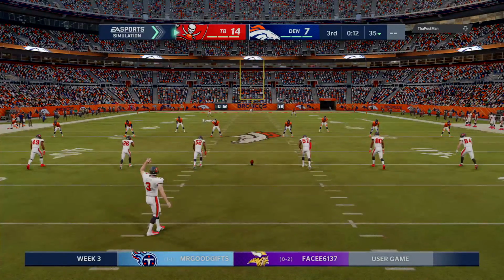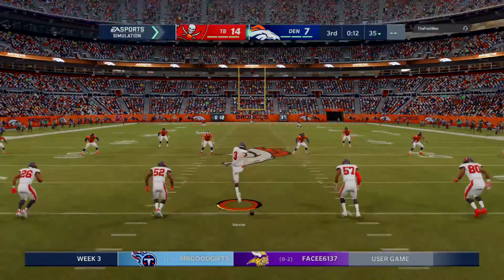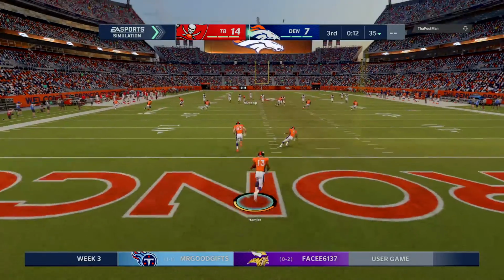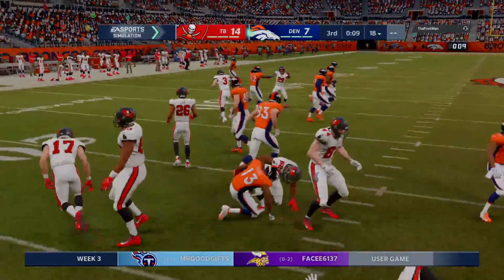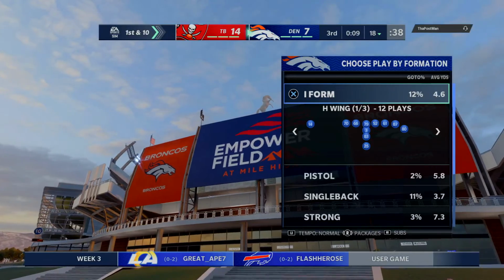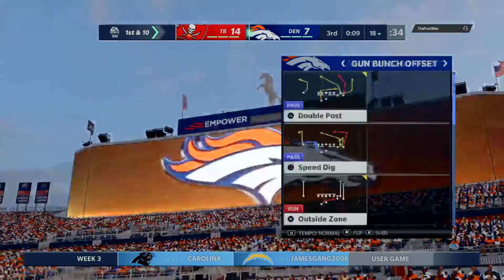Ryan Succop set to kick off. Now it's Ryan Succop on after the touchdown to kick it away. Fielded in the end zone. And he'll be brought down shy of the 20, so the decision to bring it out of the end zone, not a good one. The Broncos take over 1st and 10 at their own 18-yard line.